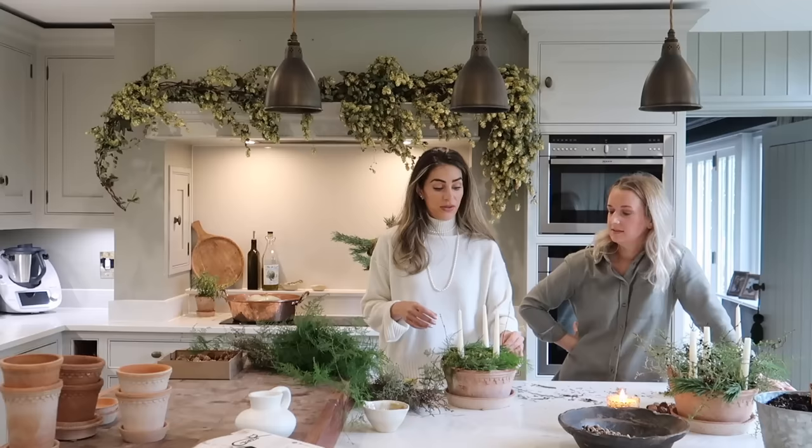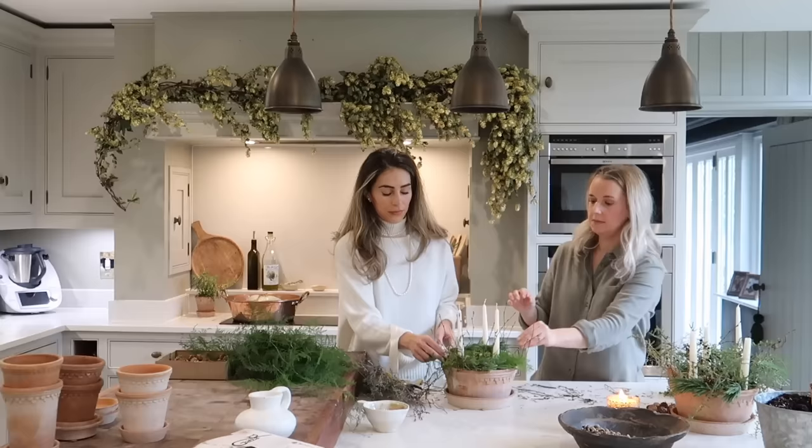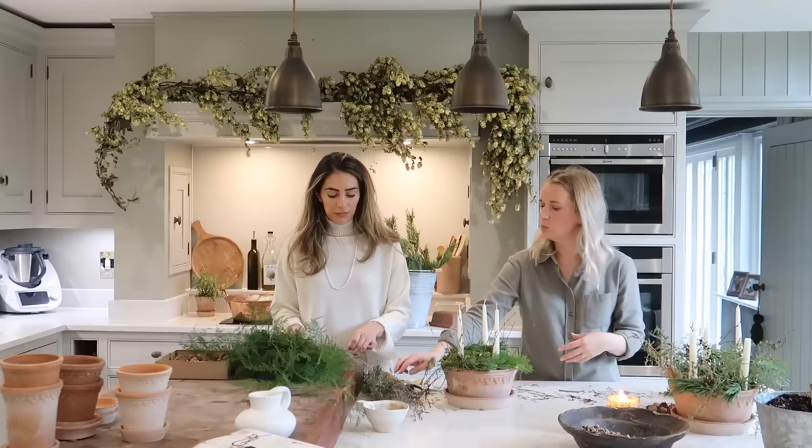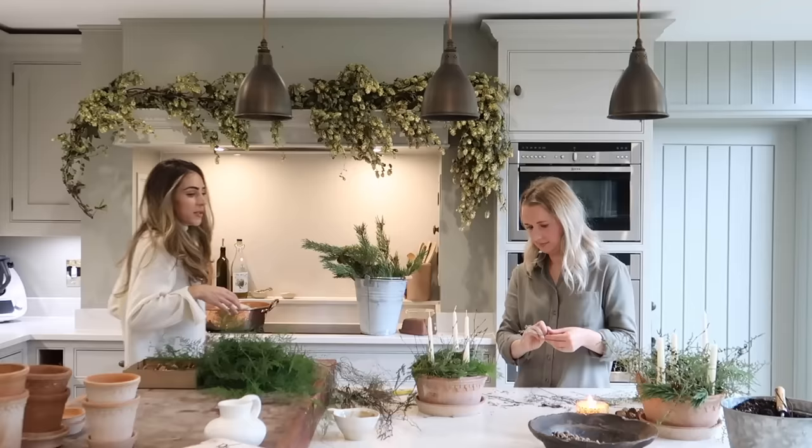I'll just snap that. I feel like I've made these all too much the same. You need to do some short ones. If you add in the dry thyme, you can lay it almost on the floor of it, so it looks kind of woodlandy. So with the thyme, we've placed it on the woodland floor, but also stuck it in a little bit.